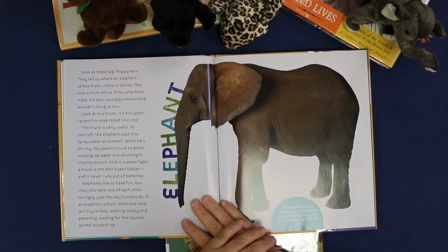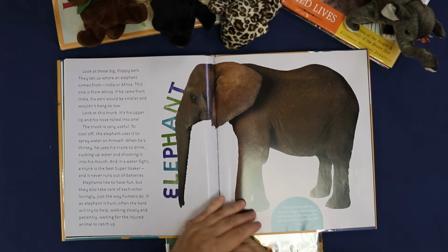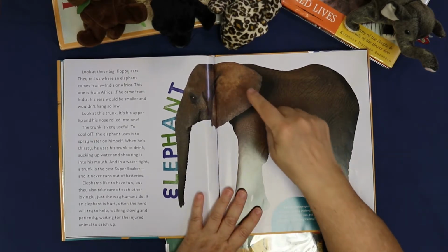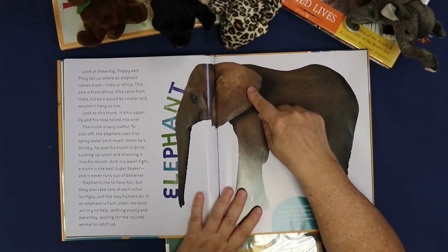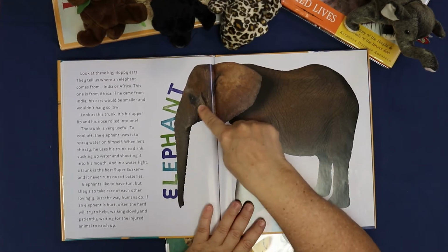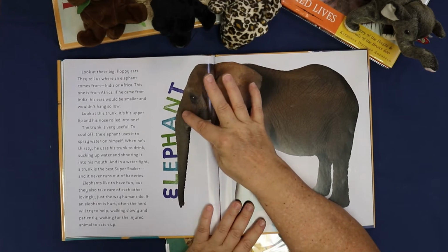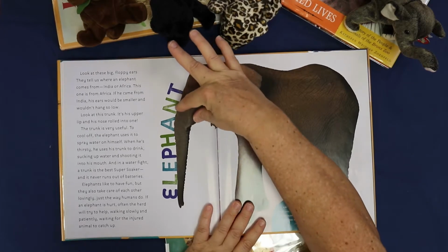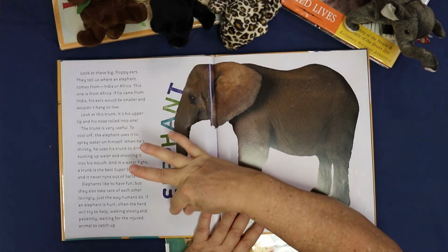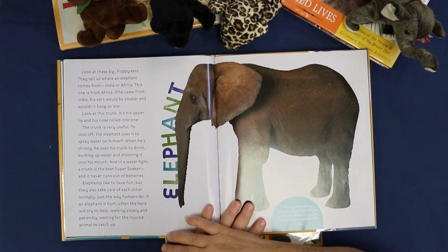Look at these big floppy ears of this elephant. They tell us where an elephant comes from, India or Africa. If their ears are big, they come from Africa. If they're small, they come from Asia or India. Look at this trunk. It's his upper lip and his nose rolled into one. Imagine that. Your upper lip and your nose turned into a hose. Hey, I rhymed.